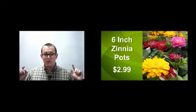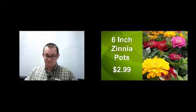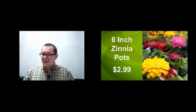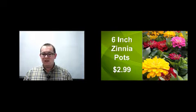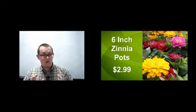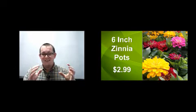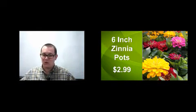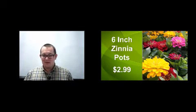So our first announcement today is that we now have 6-inch zinnia pots at our markets. A 6-inch pot is about that big around, and they have a mixture of different colors of zinnias in them. They're $2.99 each, and they make great little planters if you want to put them into a little pot. Awesome centerpieces. They go great on end tables out on your porch. Perfect plants for that.